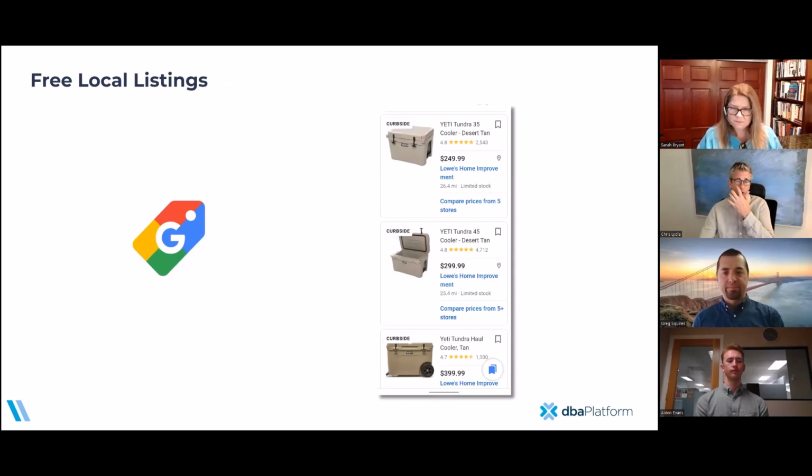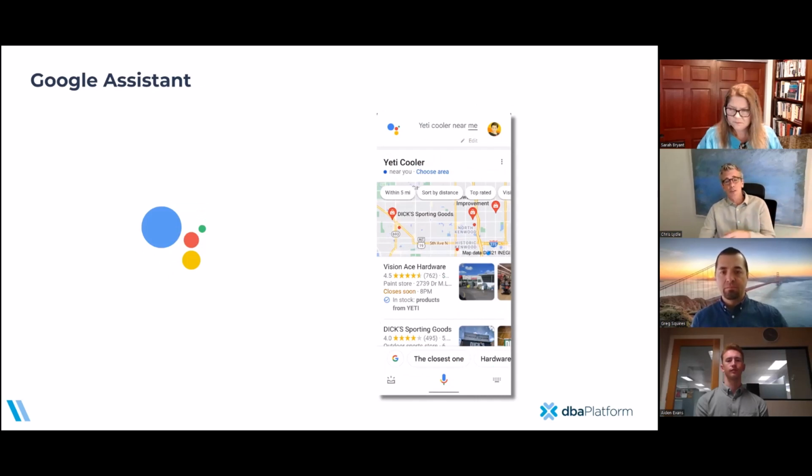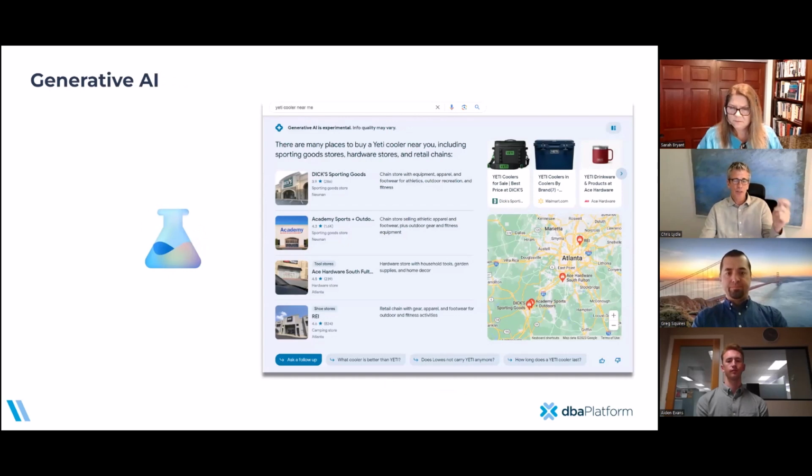So it's kind of rounding out where it shows up. They now have free local listings that show up on the shopping tab. And Google Assistant now, if I do an OK Google, where can I buy a Yeti Cooler near me? It's going to point out the folks that are giving me the inventory feed. And this is really interesting. For those of you on the new Google generative AI beta, we're starting to get a view of how this data is being shown in the new format. If anything, it's just pulling that information up closer. When I correlate these results with what is being shown in the 3-pack, it's almost identical. And all of the folks that are showing up here are sending inventory feeds to Google, right?